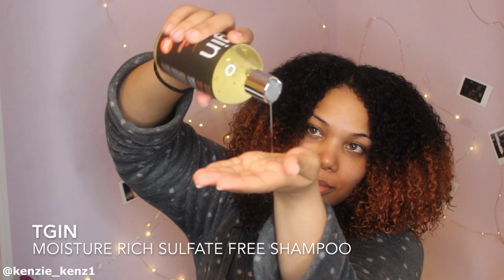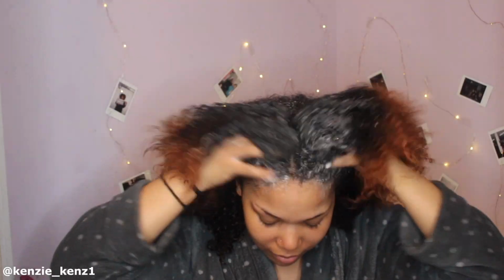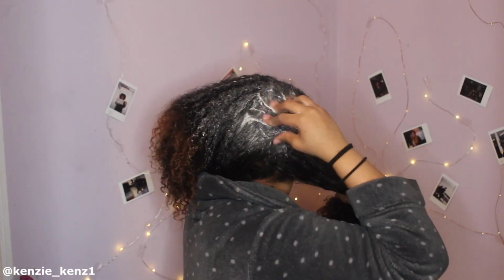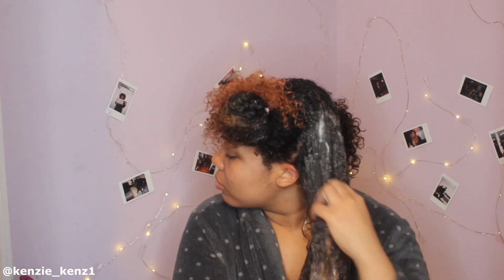This shampoo is really gentle. It's made with coconut oil and it cleanses the hair without leaving it really dry and stripped feeling, so I really like that a lot. When shampooing, I do focus on the roots of my hair, but I also do like to take it down the lengths because I feel like that's what gets my hair clean.